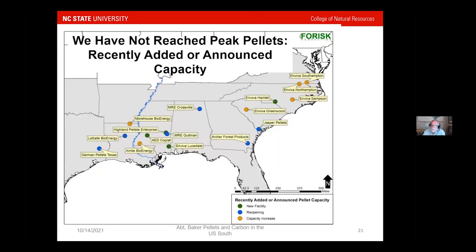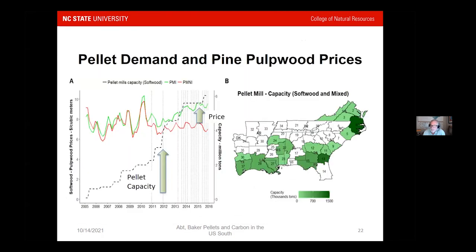So we have not reached peak pellets, right? This slide is probably 2 or 3 years old, but there's still expansion of pellets and new mills coming in. Drax has built its own mills, and Enviva is the major supplier that's not Drax for those mills. So now we're back to the question I was asking. Do pellets have an impact on pine pulpwood prices?